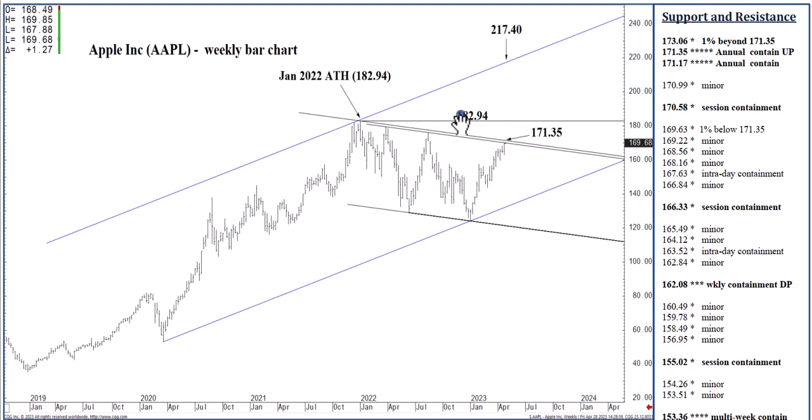I then have 182.94 as a by the end of May objective. We could double top here for a week or a month, but honestly, closing above 171.35 by the required 1% margin, I do think our next long-term target is this 217.40 and rising channel top. This could be as little as 3 to 5 months, but more than likely the better part of a year as this thing continues to pull away. So I'd call it a 5 to 8 month objective, as I've already described. And that is all I'm going to say for Monday's Apple.